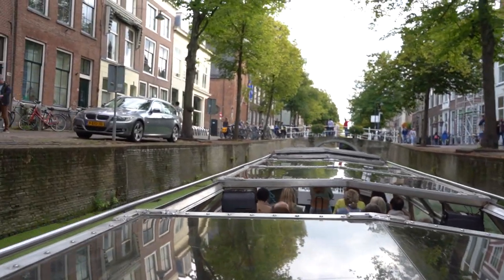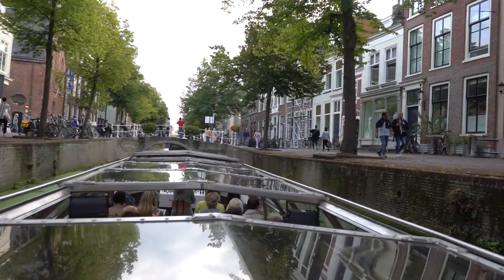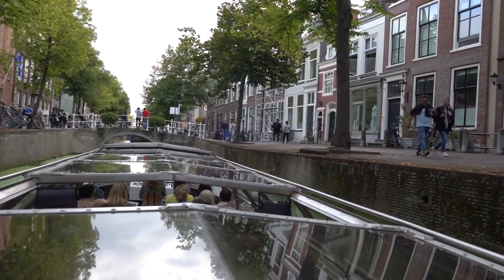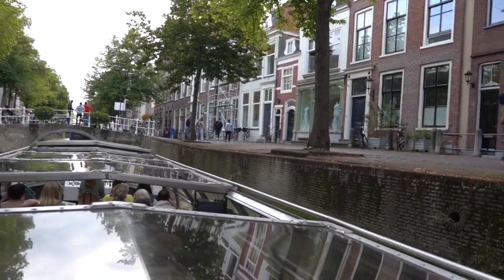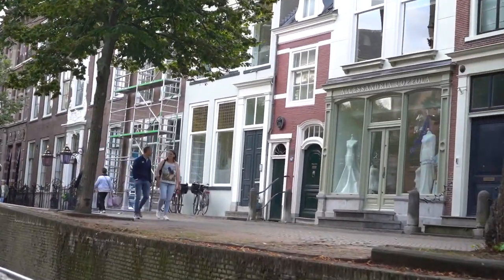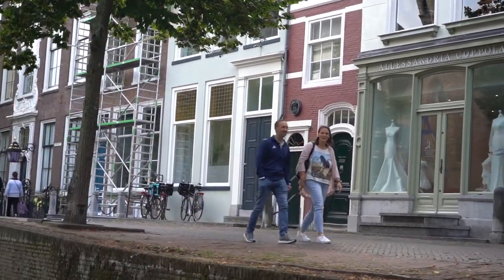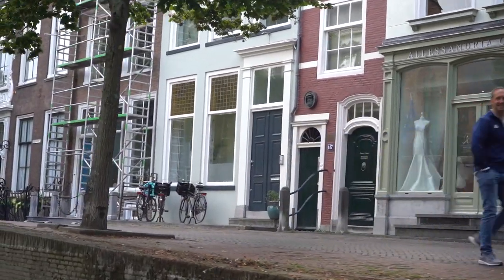And just before this bridge on the right, you can see a red house, number 147. This is the smallest house of Delft. And as you can see, it has 2 front doors, and one of them is a gate, so it's even smaller than it looks.